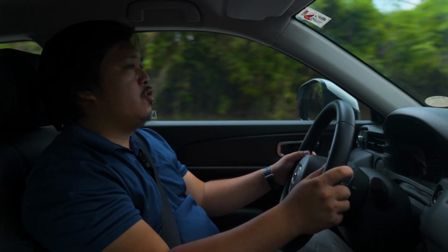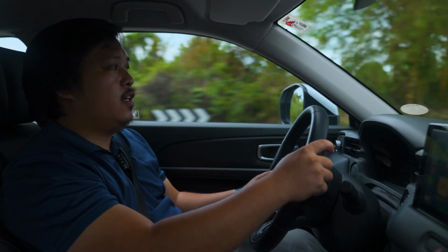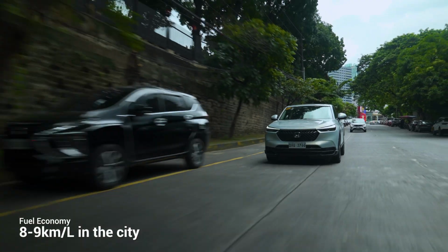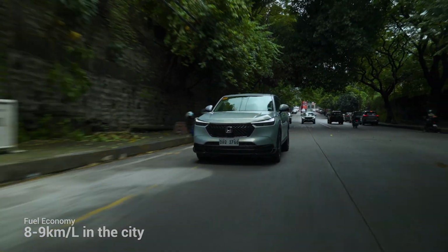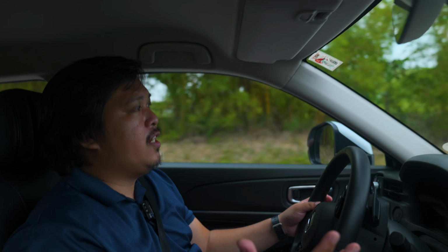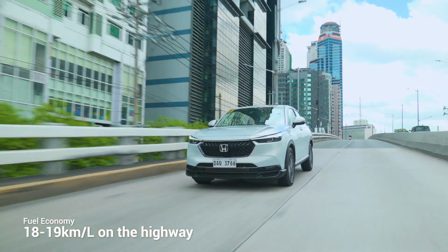Now, in terms of fuel efficiency, the Honda HR-V clocks in at around 8 to 9 kilometers per liter in the city. On the highway, speaking of impressive things, it clocks in at around 18 to 19 kilometers per liter, which is nuts.